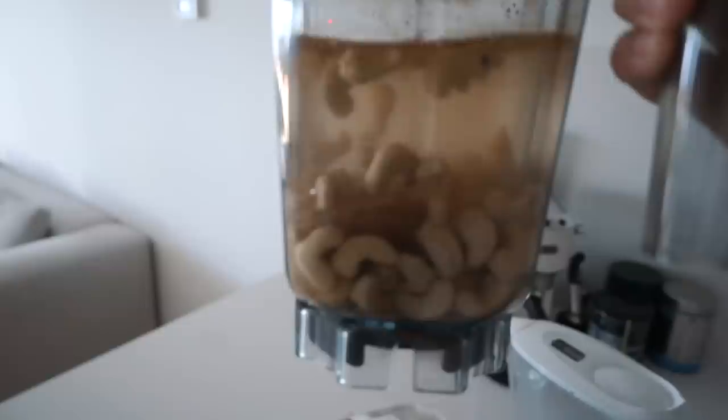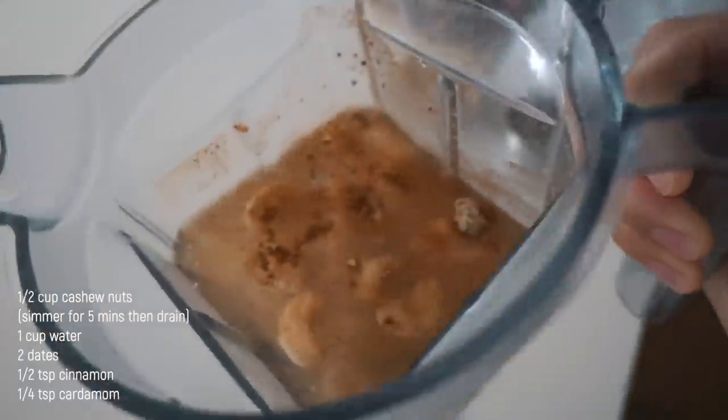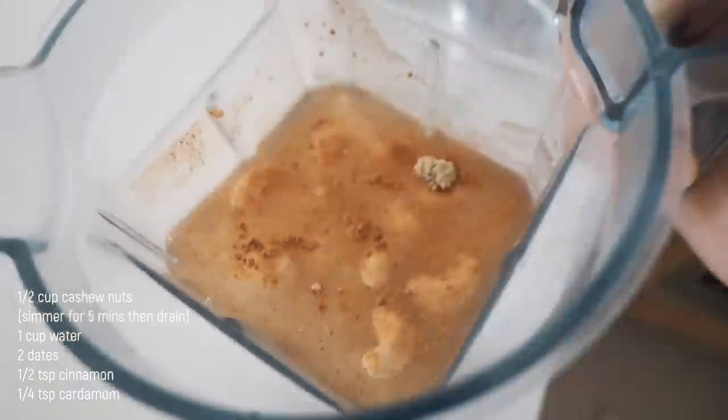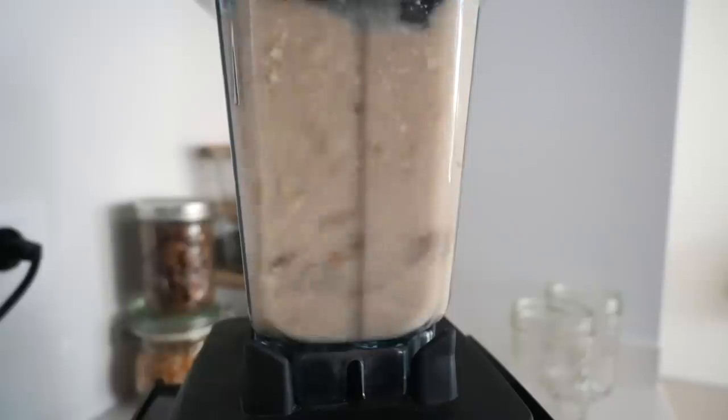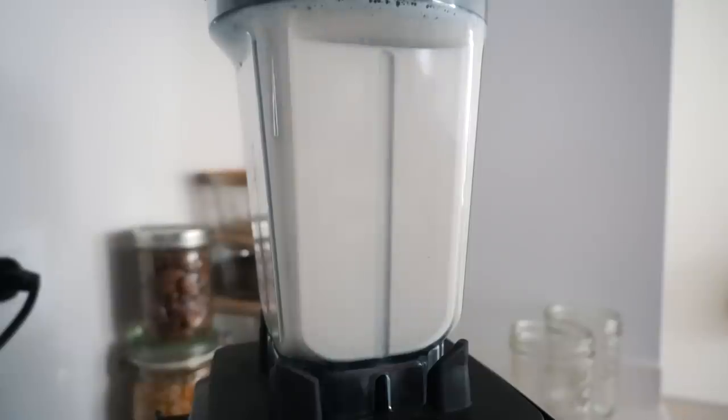Instead of just plain plant milk, I make my own cashew milk, which has cashews, dates to sweeten, cardamom, cinnamon, and water. So I just mix that up into a creamy cashew milk, and you can also have that cashew milk in the coffee as you saw me this morning.